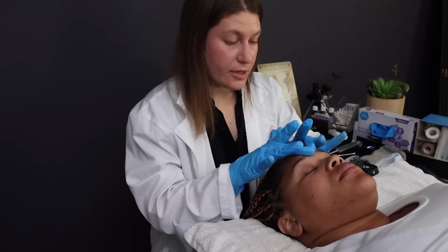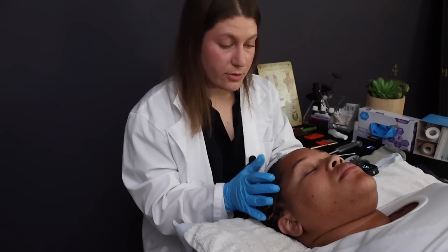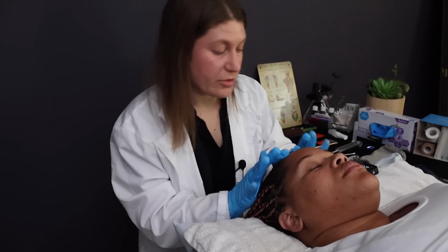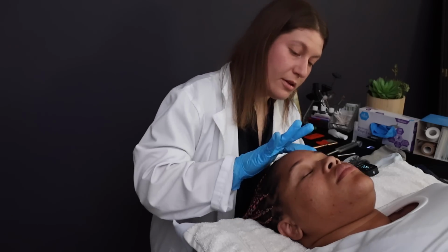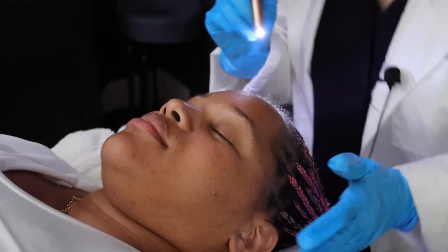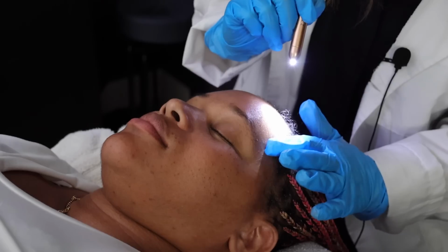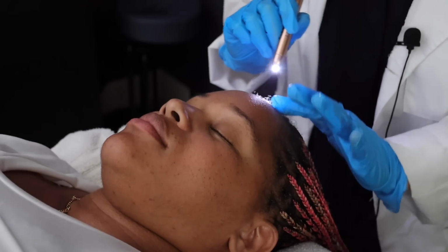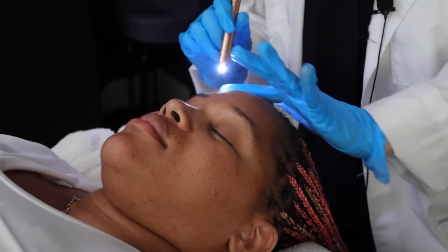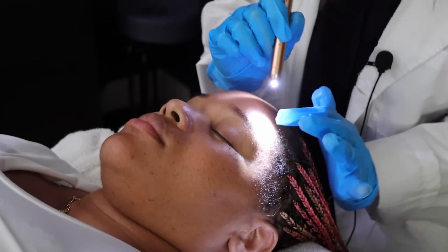Just feeling the texture of the skin. It's just a little bit of oil production in this T-zone. That is typical and expected. A couple of small blemishes, but otherwise clear. And a few freckles. So the hairline looks good, nice and consistent. Any issues with receding hairlines or hair loss? No. Good. Get the eyebrows as well.